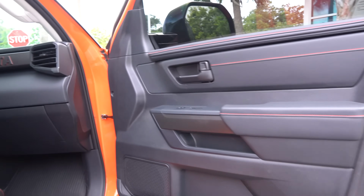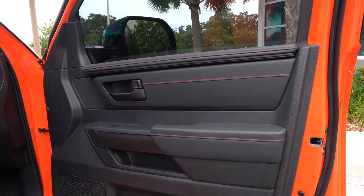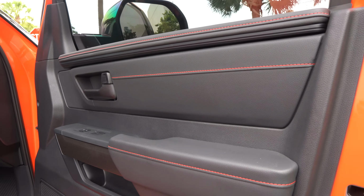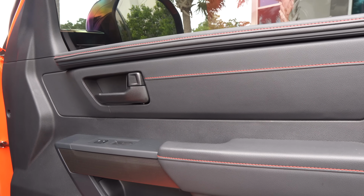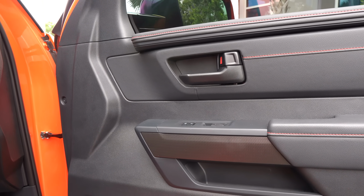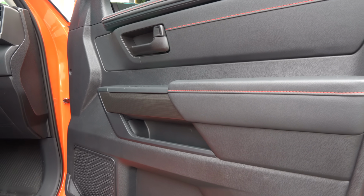To the door panels. I do like the clean body style of the door panel. You have that nice flat soft touch area, perfect for resting your arm. You have the red contrast stitching, which is a TRD Pro sign that they've used in all their vehicles. No gloss black. Of course, we have our off-road Twinkie tray, 3 off-road Twinkies.